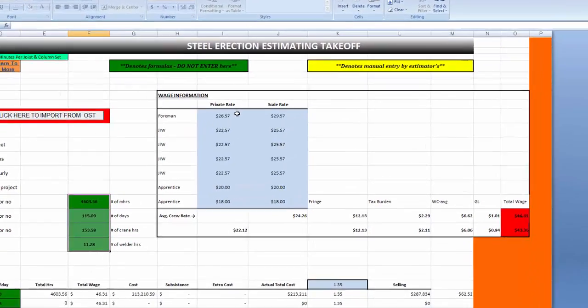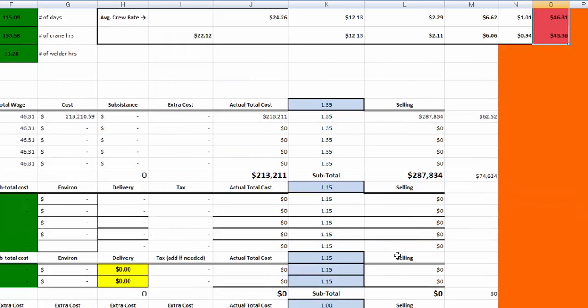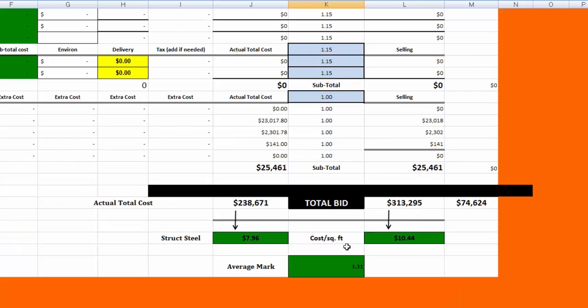Moving back to our wage data, I'll make sure that my rates are set correctly, my benefits costs, tax burden, and workman's comp numbers are correct so that I get my total wage number. I'll then set my margins accordingly in the blue boxes below. All this information gathers for me the total hard cost, the overall project bid number, and, of course, my margins. Below are some cost averages that you may find helpful as well.